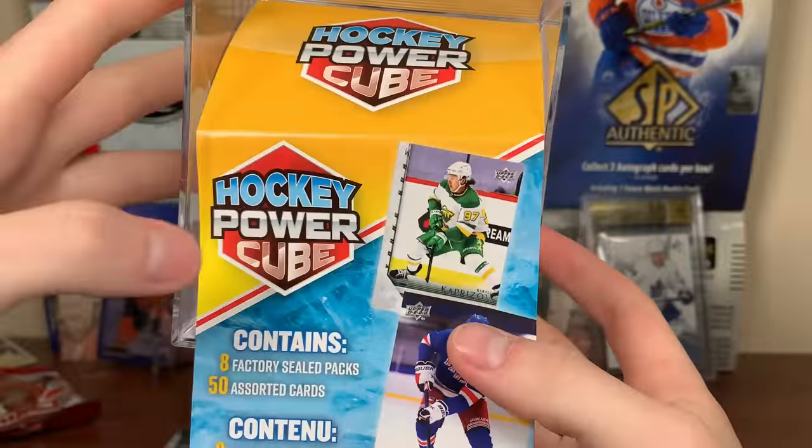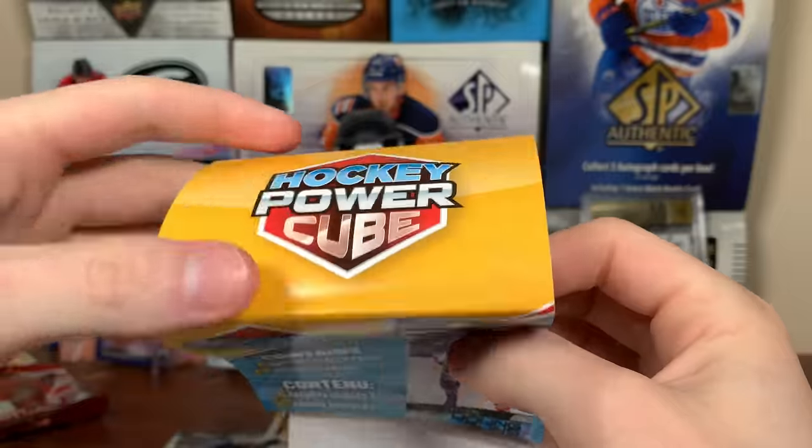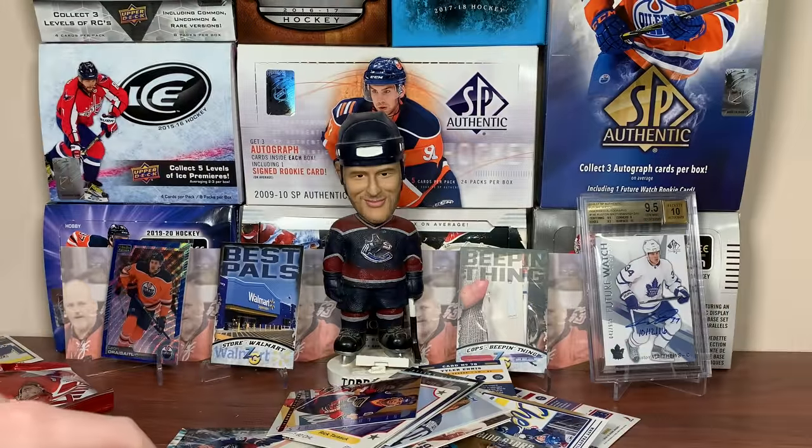What the heck? So yeah, guys, there's two of these from freaking hostile Walmart. Frick flippers, frick this Power Cube, frick Walmart, frick MJ Holdings.